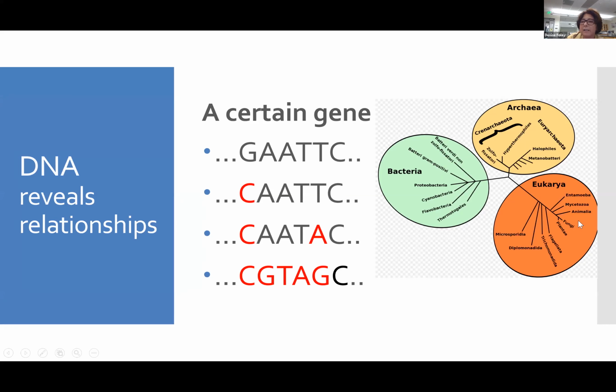And if we look over here, we can see that all the animals got grouped together, all the fungi got grouped together, all the plants got grouped together. So these groups are more closely related to other organisms in their group than they are to each other. But all of the organisms in this eukaryotic group are much more related than the bacteria.